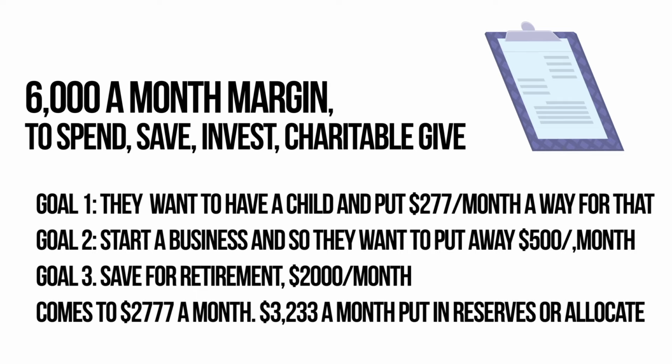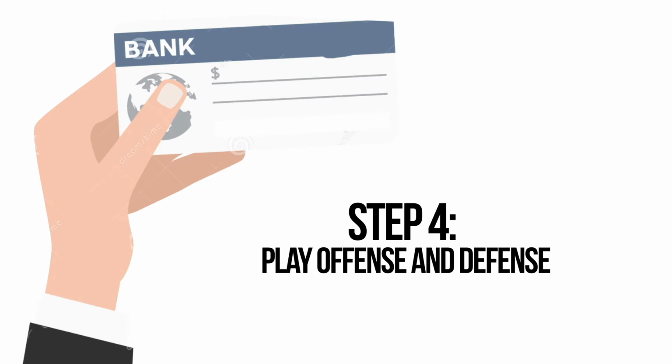This comes to $2,777 a month, so they have $3,233 a month to put away in reserves or allocate. This allows them to talk through the options and prioritize. Sarah needs to also consider if her business will fully replace her income and how this will impact her goal of retirement. Step 4, play offense and defense.